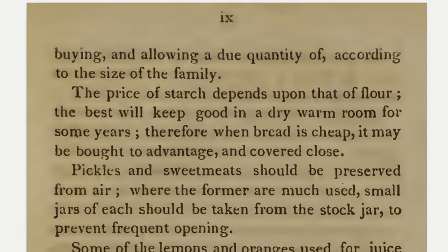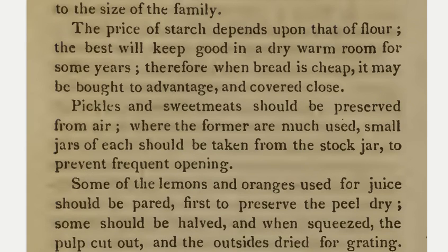The price of starch depends upon that of flour. The best will keep good in a dry, warm room for some years. Therefore, when bread is cheap, it may be bought to advantage and covered close. Pickles and sweetmeats should be preserved from air. Where the former are much used, small jars of each should be taken from the stock jar to prevent frequent opening.